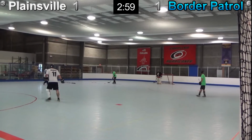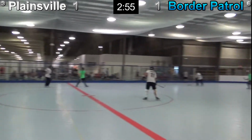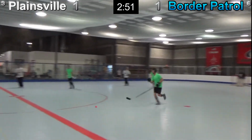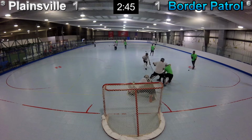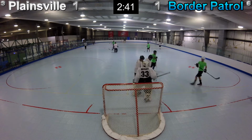3 minutes remaining in the game. Beasley plays up, intercepted by Gambino. Over to Jeff Hergett, intercepted. Back the other way. Low roller trying to tip, is shoved away. Still trying to look for a shot, and that is covered up by Matt Hergett.